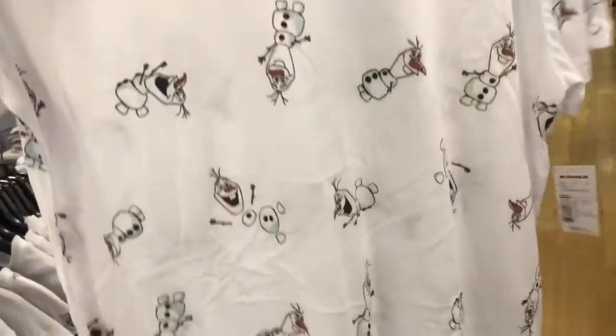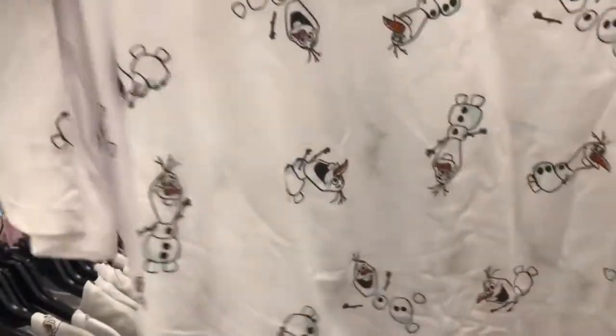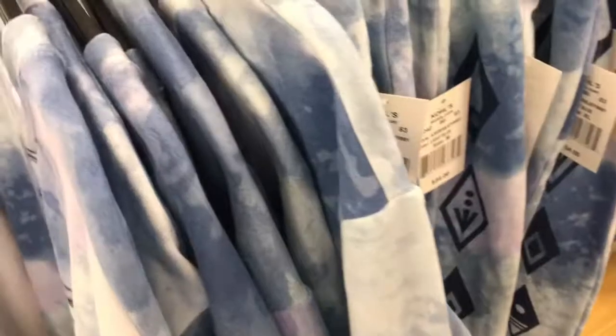That is really cute. It's got all different kinds of Olafs on the front and on the back. Super cute. 24 on that one. Got another Olaf set here. Pretty cute. Oops, mess that up. Fix that in a second. And then they have this full on jumpsuit. Got Frozen. It's pretty cool.